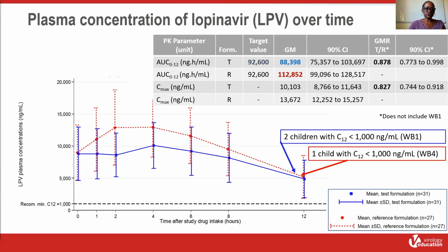2 of the 4 children with weight band 1 and 1 child in weight band 4 had C12 below 1,000 nanograms. Weight band 1 includes a heterogeneous population of children, and we are currently gathering more data in this weight band.